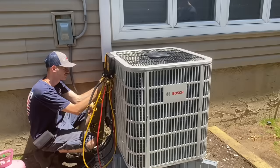All right, there is the beautiful Bosch IDS 5-ton heat pump condenser. Beautiful, beautiful European engineering. I got to tell you, engineering at its finest from these Europeans.